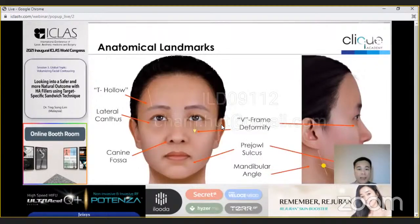So the areas that I would target are the areas that go through the biggest changes and could be a problem. For instance, a V-frame deformity due to tissue sagging, that's an area at the orbicularis retaining ligaments that are being pulled by soft tissues, which creates a hollow here. So that's one area that I will target. The T hollow is the supraorbital reach. That's a hollowing there. You might want to fill up that area to tent up and also support the muscles. Of course, you can fill up the temple area in the interfascial space.